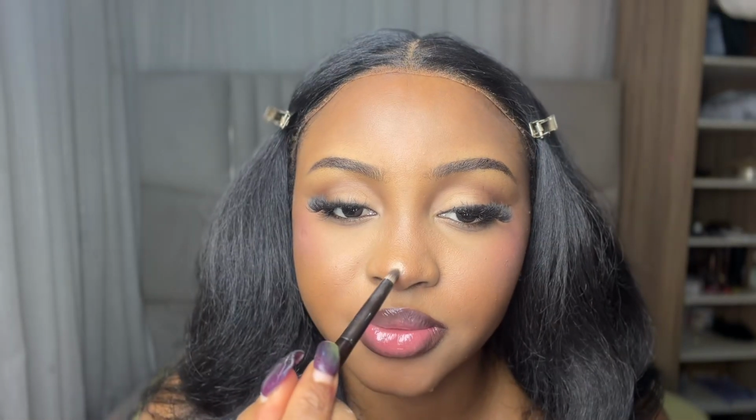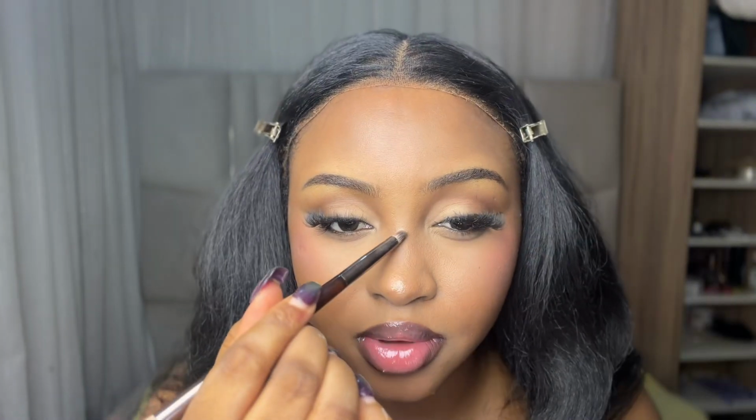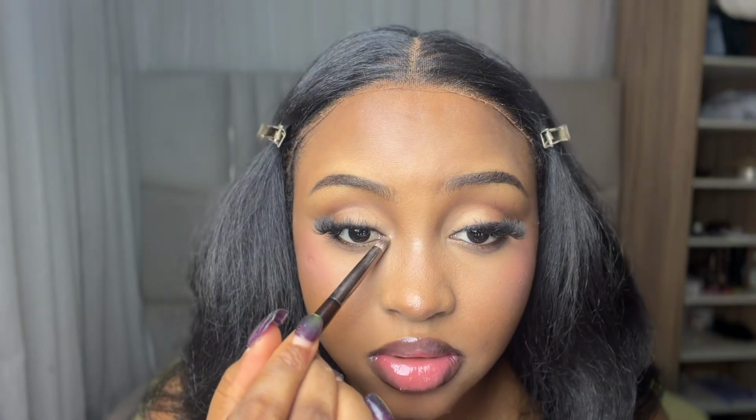I went ahead and popped on some lashes. This step is completely optional. If you don't want to, you don't have to. But I did pop on some lashes. Then I'm going in with my highlighter on the tip of my nose and on the bridge. This is extra if you want. My inner corners. And you can also make your eyeshadow shimmery if you want. Like here.